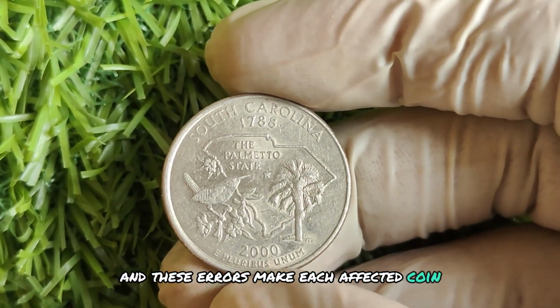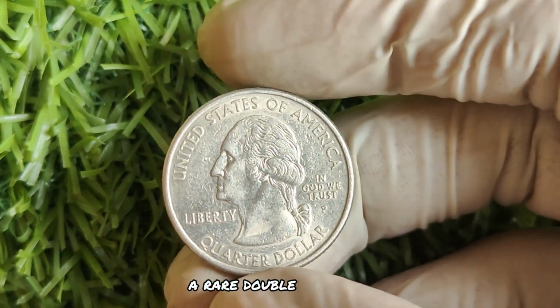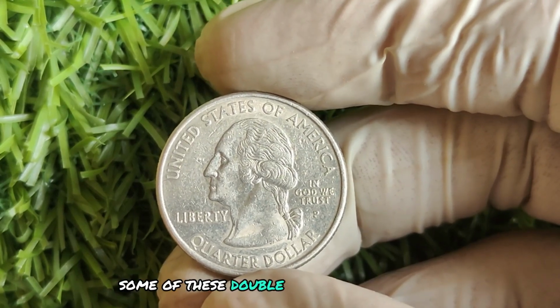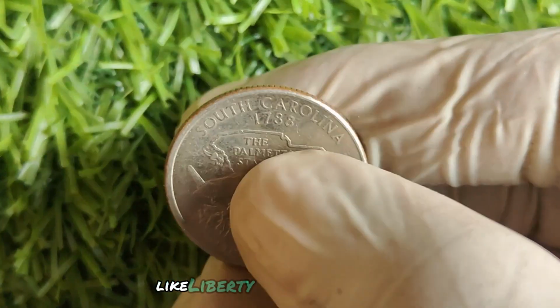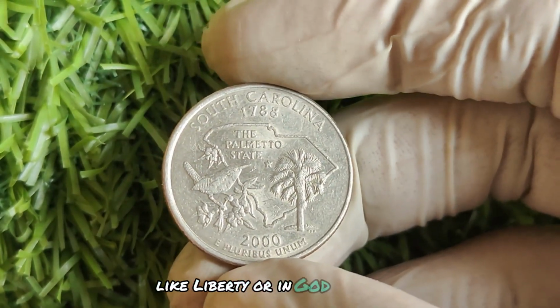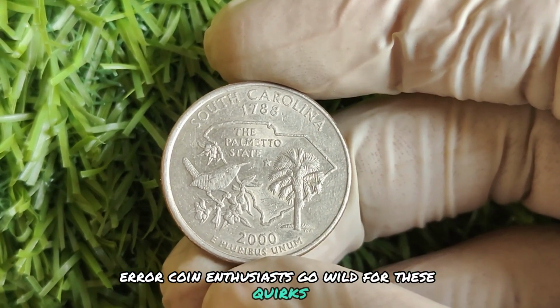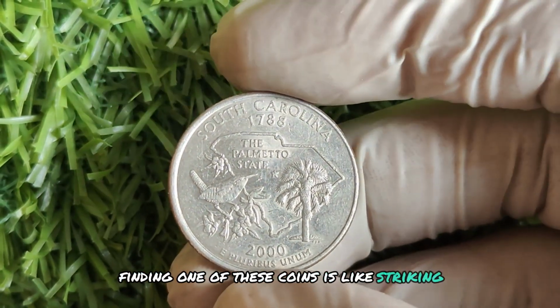and these errors make each affected coin unique. In the case of the 2000 P quarter, a rare double die error can dramatically increase the coin's value. Some of these double die quarters display noticeable doubling in inscriptions like "Liberty" or "In God We Trust." Error coin enthusiasts go wild for these quirks, and for collectors, finding one of these coins is like striking gold.